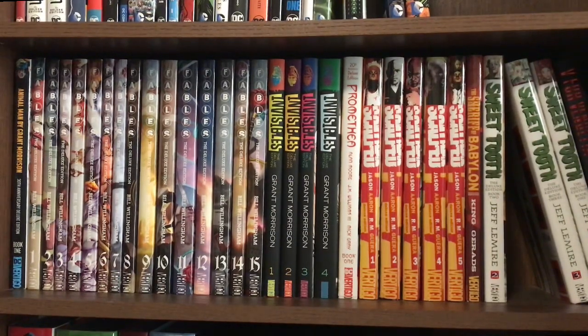Promethea, Book 1, Deluxe Edition by Alan Moore and J. H. Williams III. The Volume 2 actually just got released, I think, last week. Still need to pick that up. And then I think we're going to be getting a Volume 3 maybe by the middle of next year. Fingers crossed. And then one of my favorite Vertigo books, Scalped by Jason Aaron, all five volumes of that. There's a couple of volumes of that that are out of print. I don't know which ones.